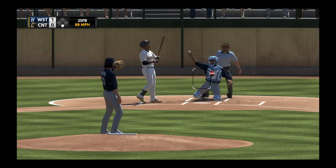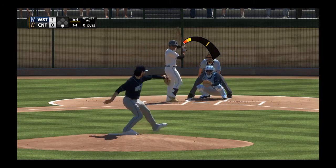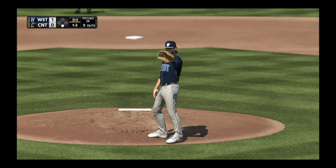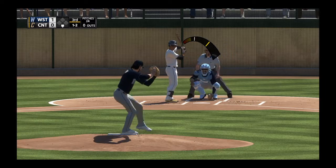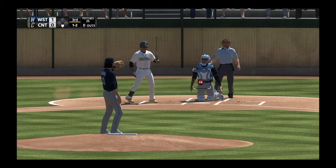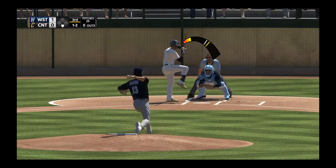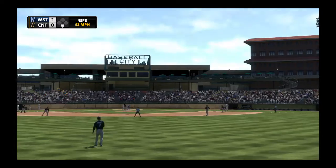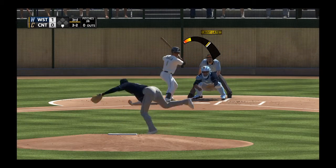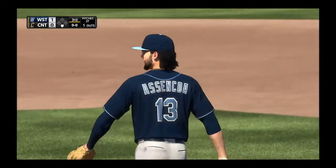Front of that fastball. The 1-2. And this one's chopped foul right at home plate. Now another 1-2. Up around the face. And he lays off the curveball. Strike three called, and that's going to be out number one.